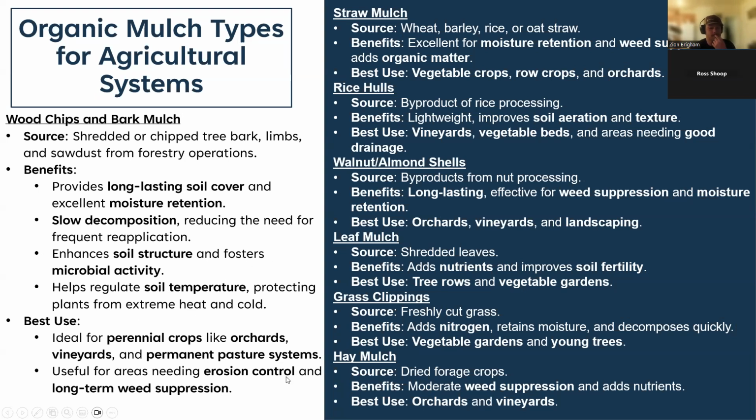Kind of the ideal systems you see a lot of this is on orchards, vineyards, and some permanent pasture systems. With the CDFA, HSP does not allow for pasture systems with mulching, but some ranchers will use, especially wood mulch in places where they flood a lot, or they get degraded quite fast, like channels for cattle or sheep.